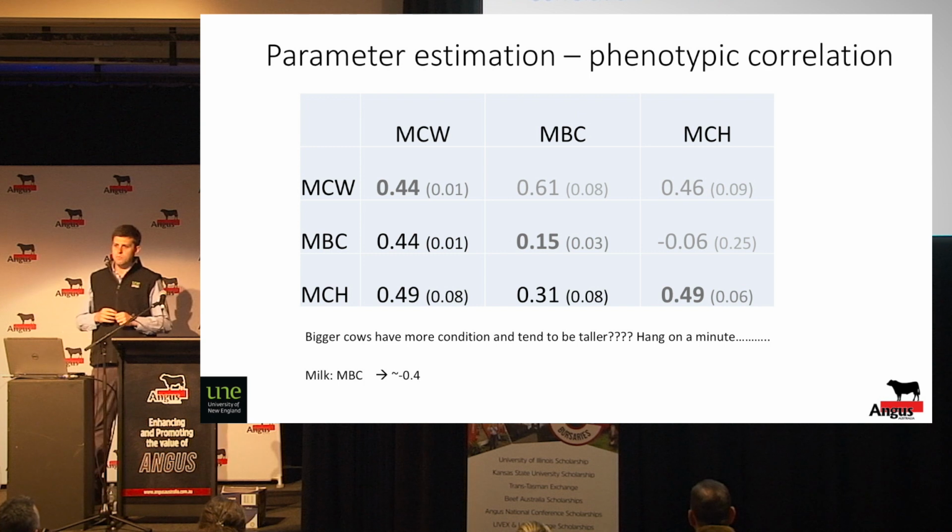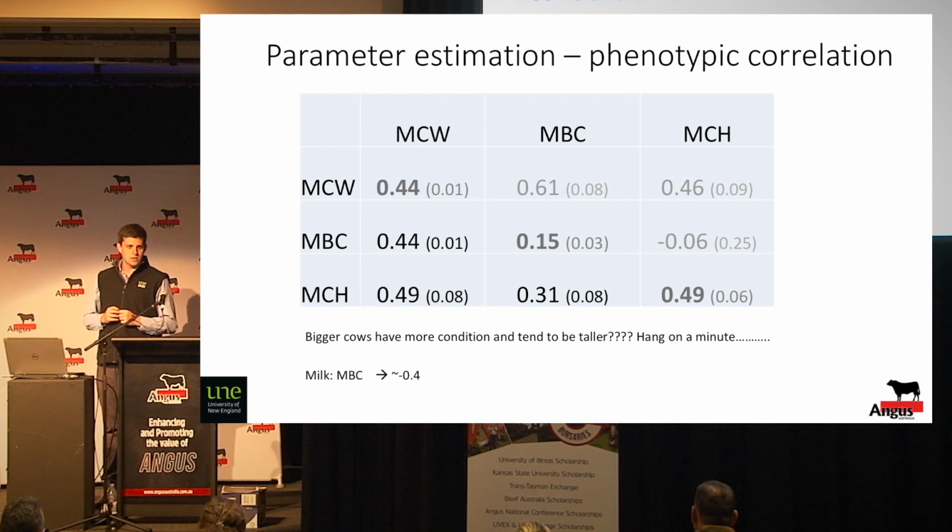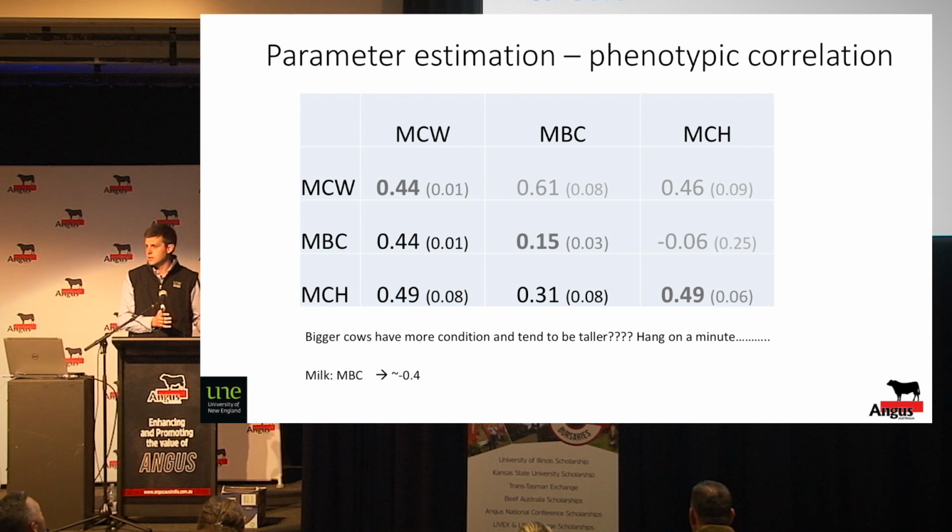And so we actually had a great meeting with the BreedPlan Consultative Committee that is part of the Breed Society, and we started to discuss that. And Sinclair Munro came up with quite a nice explanation of why this might be the case. We're recording all of these traits at weaning, and a lot of the smaller cows actually milk quite heavily. And so they're actually taking a lot of the body condition off their bodies by the time we get to weaning, because they've put it all into their calves.